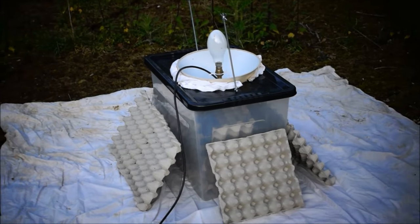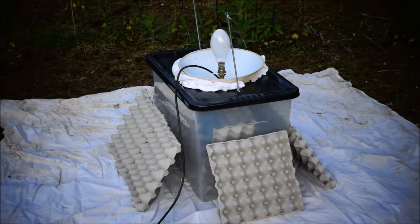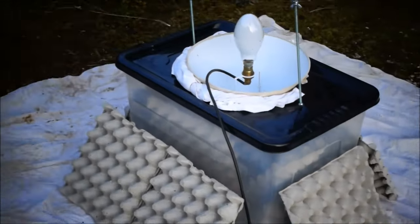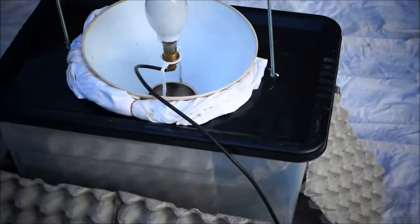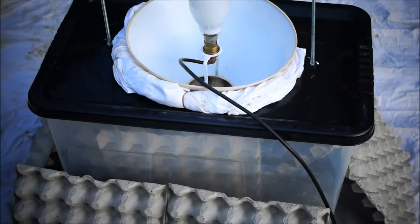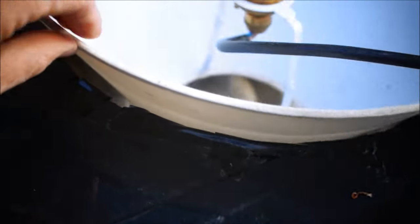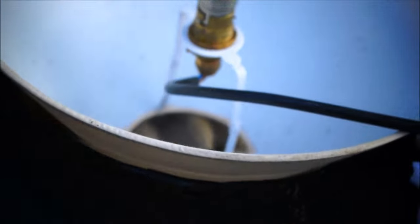Alright, this is our final and fourth trap all set up. I call it the bodge job trap. It's just basically a big clear plastic tub with a lampshade upturned. I made an awful job of cutting out around the edge, as you can see. So I put this little bag thing round.